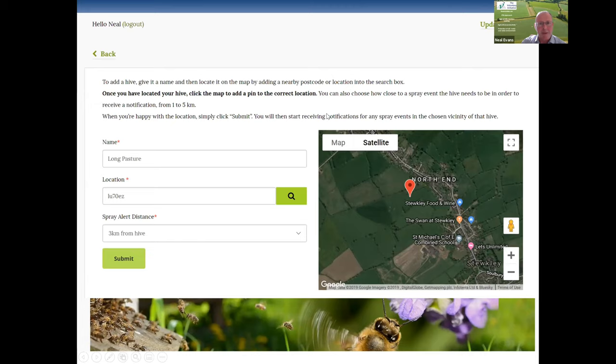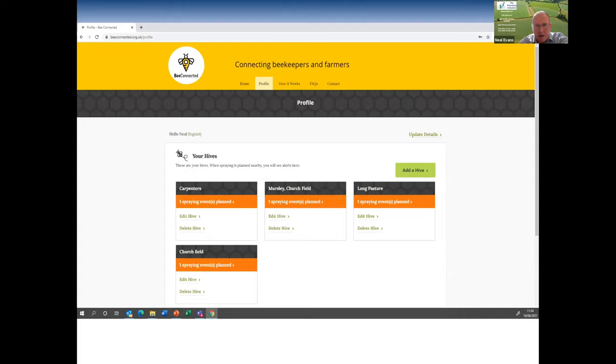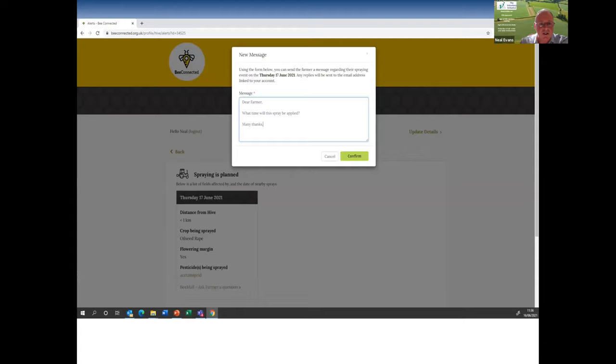And once you've set up your hives, we've got four hives registered here. And you can see for each one of those, not surprisingly, because they're all around my house here, which is about 1 kilometer from where I set up the field, that spraying events are planned for those hives. If you click on the spray event, it takes you through and gives you some more information. As you can see behind here, it gives you the spray date, the distance from the hive, what's being sprayed, whether there's a flowering margin, and also the pesticides that are being used.